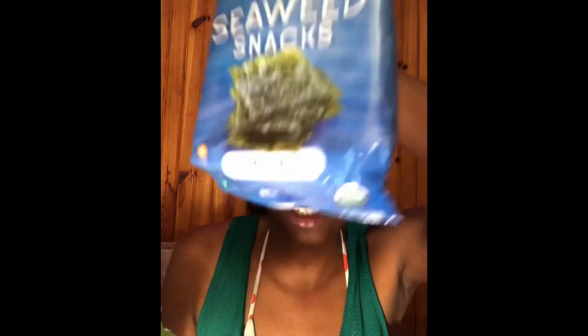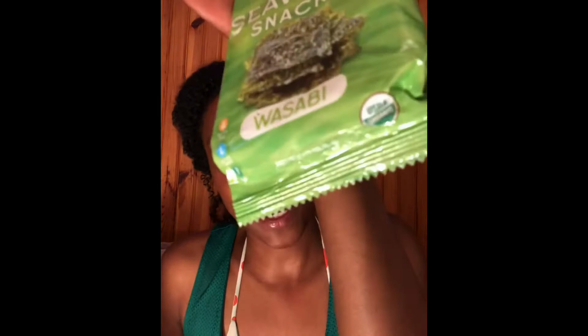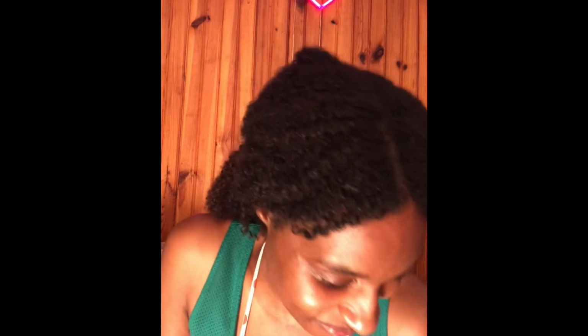I have here some snacks. They actually have seaweed snacks, and it's a good healthy snack that I like. These are salty. They add salt on them in different flavors. It says sea salt. This one says sesame, and this one says wasabi, and this one is really spicy. I wouldn't recommend this if you don't like hot stuff, because that thing is no joke.